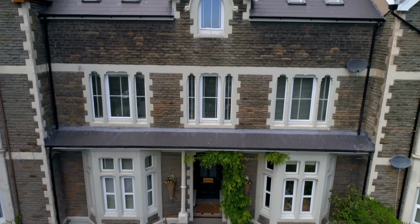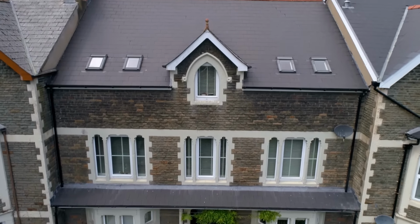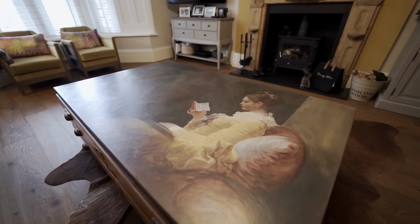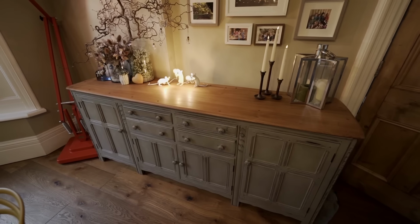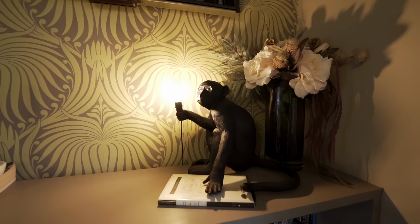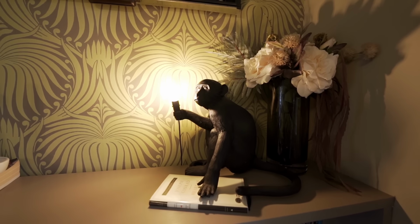The layout didn't necessarily work, so we sacrificed some of the bedrooms and just reoriented the house to be more accessible. I love vintage. I love refinishing furniture. I like industrial, but also boho, and I love plants and flowers and all sorts, really. It all comes together. It's a bit of a melting pot.